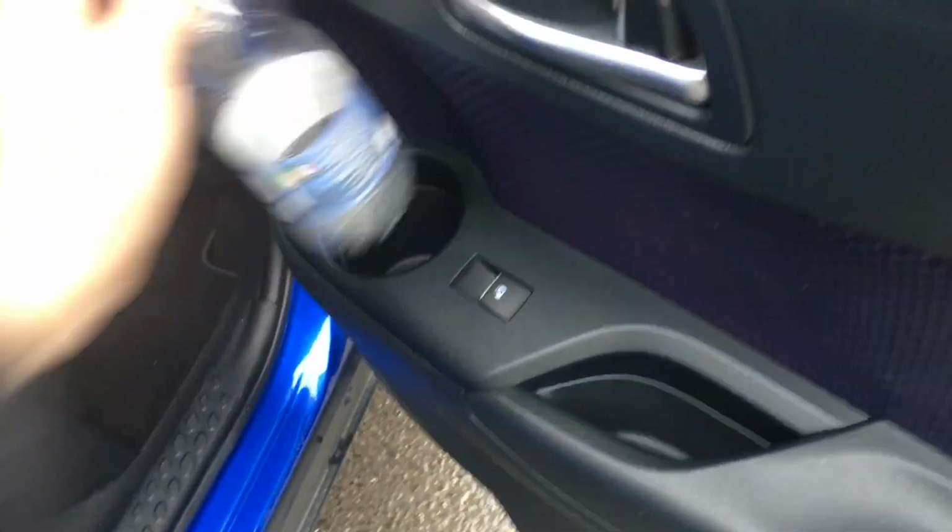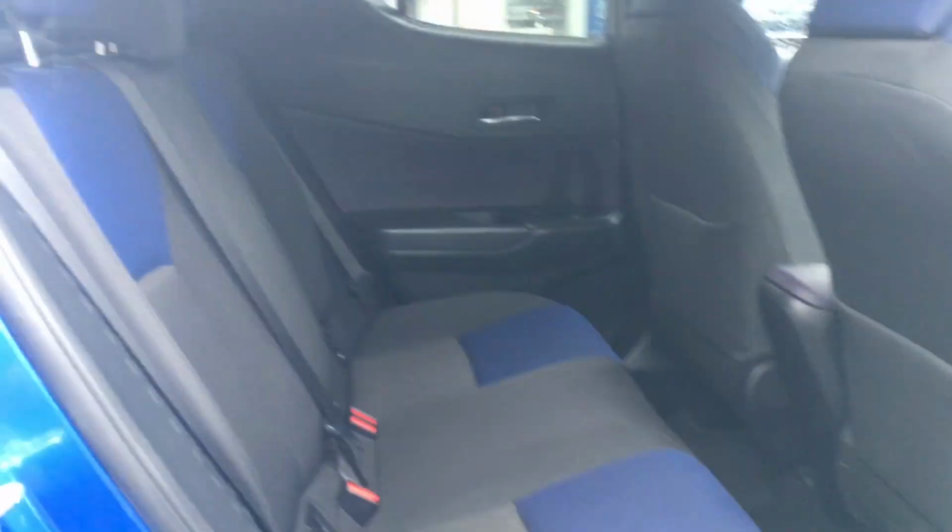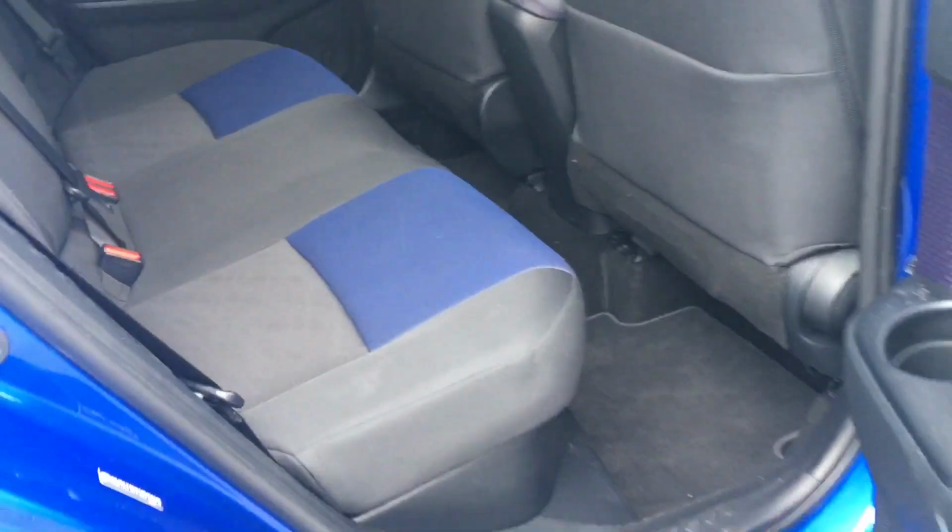In through here, oops, so I left that in over the weekend. So the interior is a black on blue kind of setup, again to match the exterior of the car. 3 head restraints, 3 3-point safety belts. In terms of size in the back, headroom's pretty good actually.